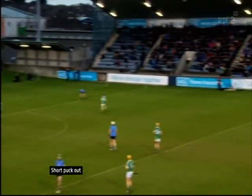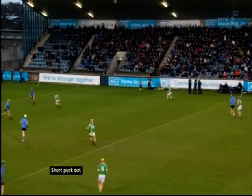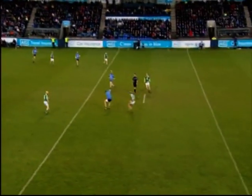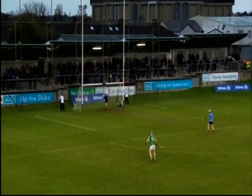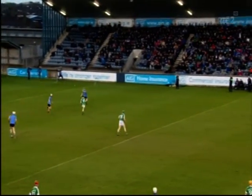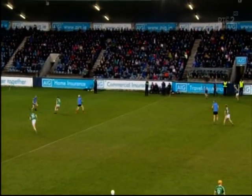But here we see the puck outs at times, right? Balls being fumbled. Limerick read it very, very well, right? And times when you had to clear the ball, they were only going 20, 30-yard passes, and it broke down. And on numerous occasions, Cian Cannon's at full back here. He's looking at himself, what am I to do with it, right? And he goes left to the corner back.